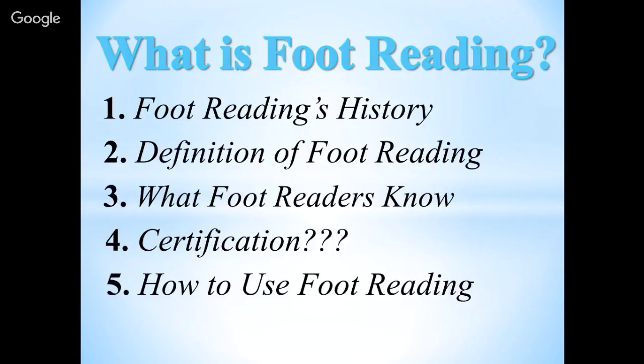Okay, and then we're going to dissect how to use foot reading. So some options as far as who makes a good foot reader, when is foot reading appropriate, maybe when it's not appropriate as well, some ethical discussions and considerations there. And we're going to drill down how to use foot reading in a practical stance in order to make sure that you know how to effectively leverage the content of this modality.